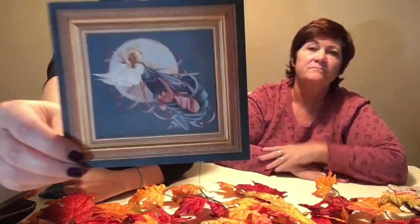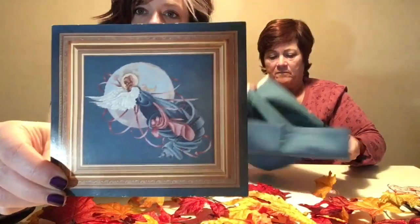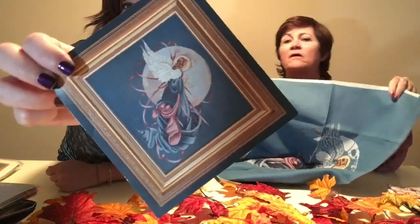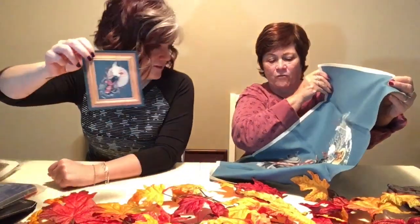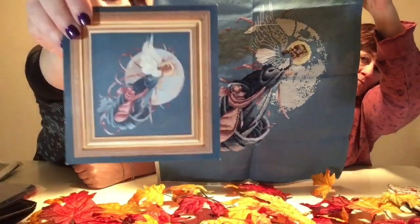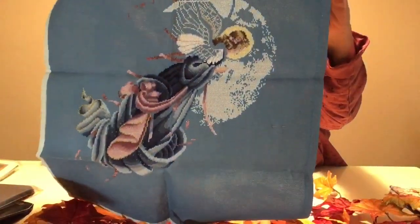Blue Moon. Blue Moon Angel. Another angel. Oh, or maybe it goes that way. Which one? She's diagonal, so really she should go that way. I think she's leaning over, so this way. Oh, my bad. Yeah, because the moon coming off of her hand is. That's what she's got done.